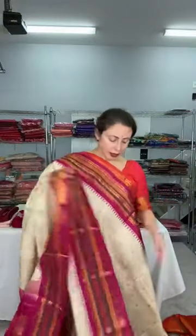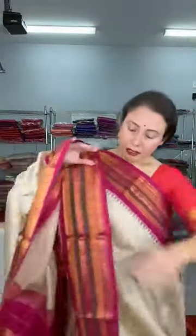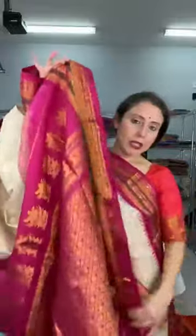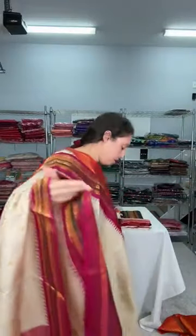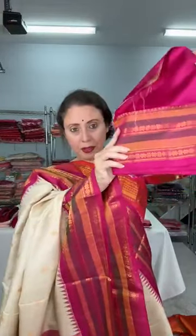Almost equal size border on both sides. And this is the pallu of the saree. Okay. Let me show the blouse piece for this one. This is the blouse piece for this saree. And this is $289.